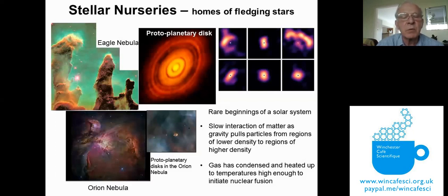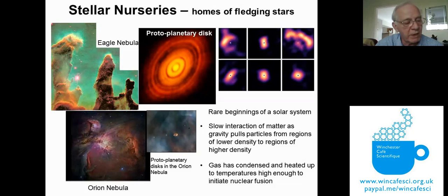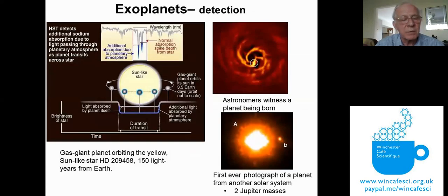The center part of the disk would start heating up, which would form the sun. And there are some other images over here, recent images taken in the last few weeks, of a planetary disk and also of star systems in formation. So our solar system is not unique. The planets started by the slow migration of particles from the outer parts to the central parts by means of gravity, and off we go with the planetary system.